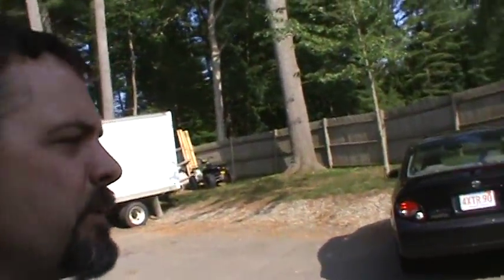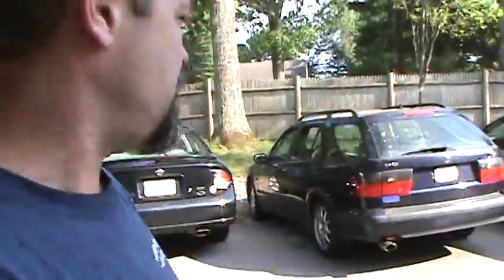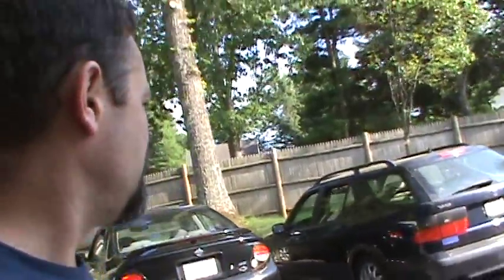Then we can get this thing on the road, and then we can get into doing everything I want to do to it, you know, raising it up, putting some nice meaty tires on it, and turning the thing into an off-road rally machine. I think I've named the car. I think one of you guys out there named the car in the comments, and it's going to be the Saab 9.5 Monte Carlo. I think that's a good name for it.